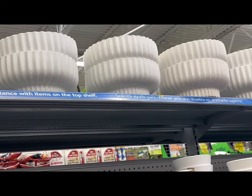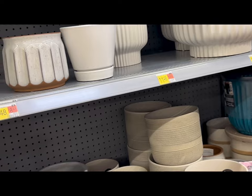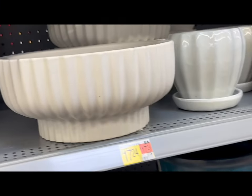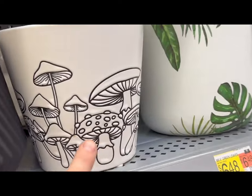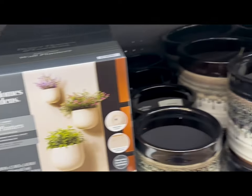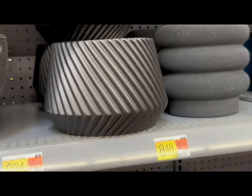Take a look at all the beautiful pots and containers you can choose from at Walmart Garden Center. Some are for indoor use only, some are for outdoor use as well. Look at the beautiful modern containers. Look at all the colors, all the shapes, all the detail. They even have these hangable wall planters as well. Look at these modern containers. Take a look at these black ones. Aren't they just absolutely beautiful?